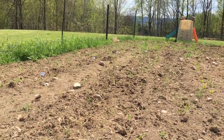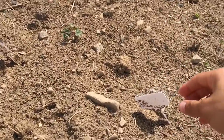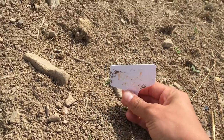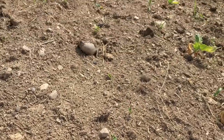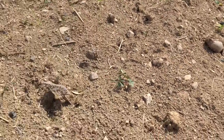And let's see, what else do I have? Some of these, I had a red marker. I feel like everything totally washed away from that. That's broccoli, which was started from seeds out here. There's a couple of them, you can see them started out. So we'll see if those do anything.